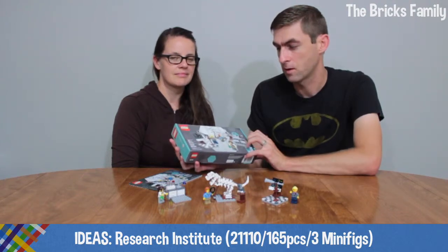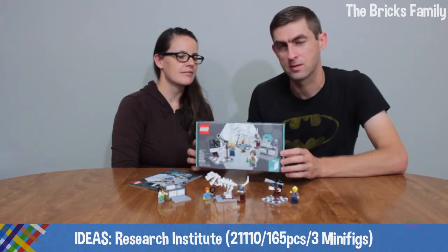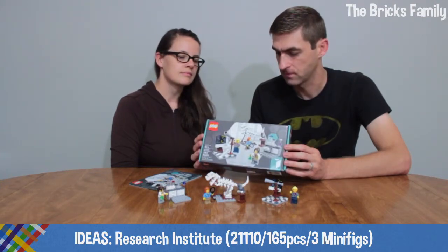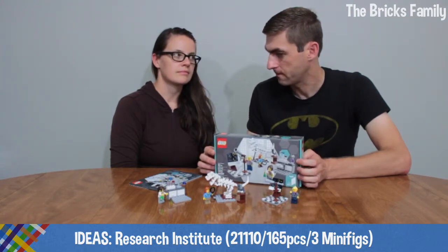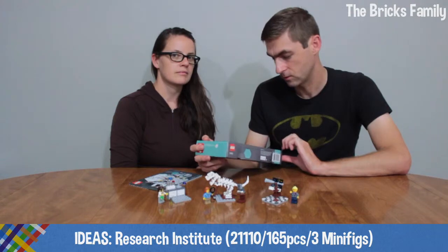Finally, look at the LEGO Ideas Research Institute. It's set number 21110. We thought we'd do this as mom and dad, as parents of 3 girls. We also have a boy, but it seems like they're targeting this at the female audience in particular, and we picked it up. It quickly sold out at the LEGO store, and so I was glad we were able to get it to look at here.